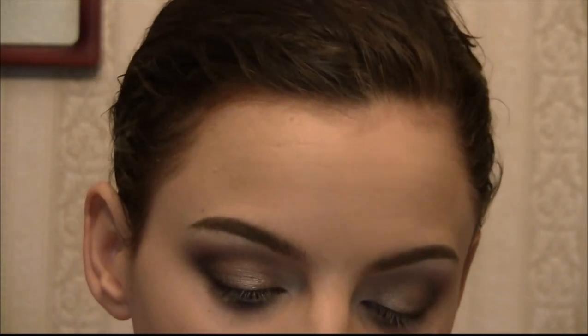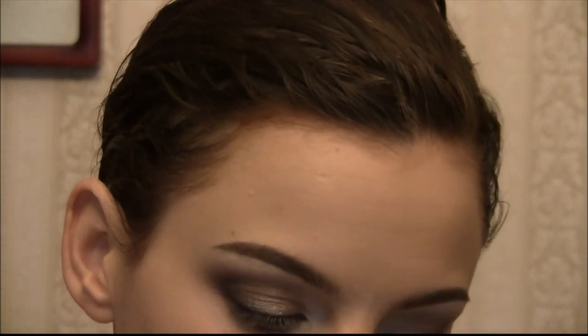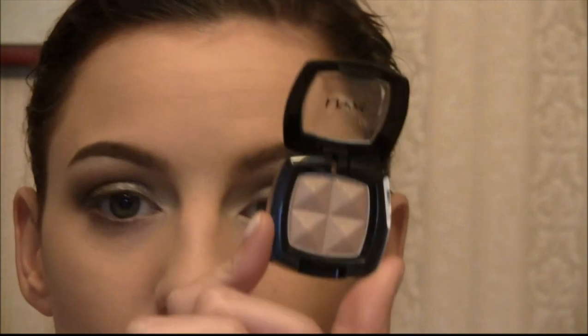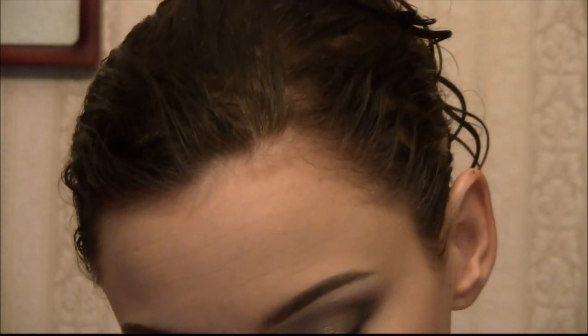And then to lighten part of that up, I'm going to use one of their NYX eyeshadows in the square. And this is called My Favorite Color. I'm going to take that on my finger as well, and I'm going to work that on the inner part of the eye, just right there. And Kiss the Day. It's kind of like a whitish one. And I'm going to really pack this on this inner corner.